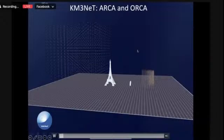Okay, so this is the one optical sensor. I should stop sharing, sorry. Okay.